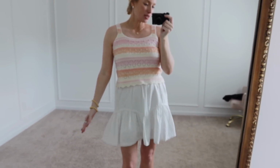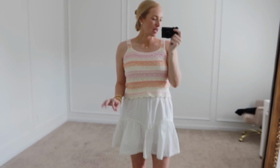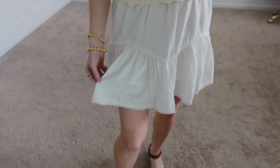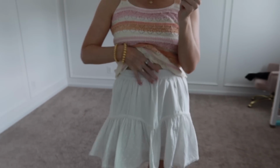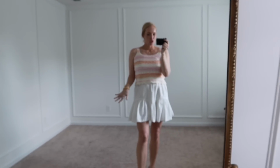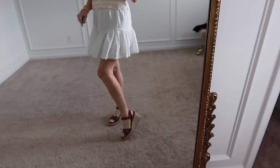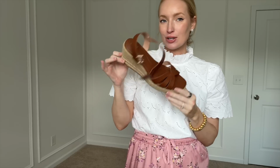And then I paired it with this little mini skirt. This kind of reminded me of a really nice Love Shack Fancy Look for Less option. It's a little bit more of a warm white, and I love the little detailing to it. Just has a stretchy pull-on waistband, and it's not too short. And then I paired it with these really cute wedges, which I'll give you a better look at. These are very comfortable.